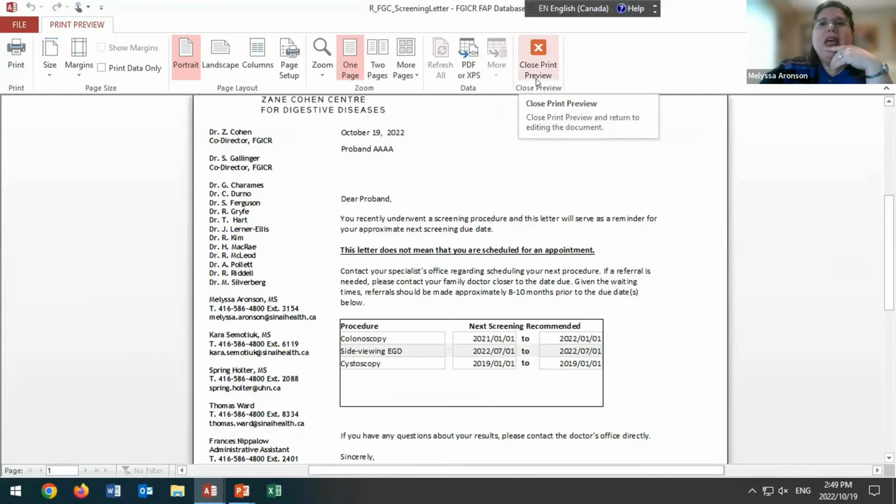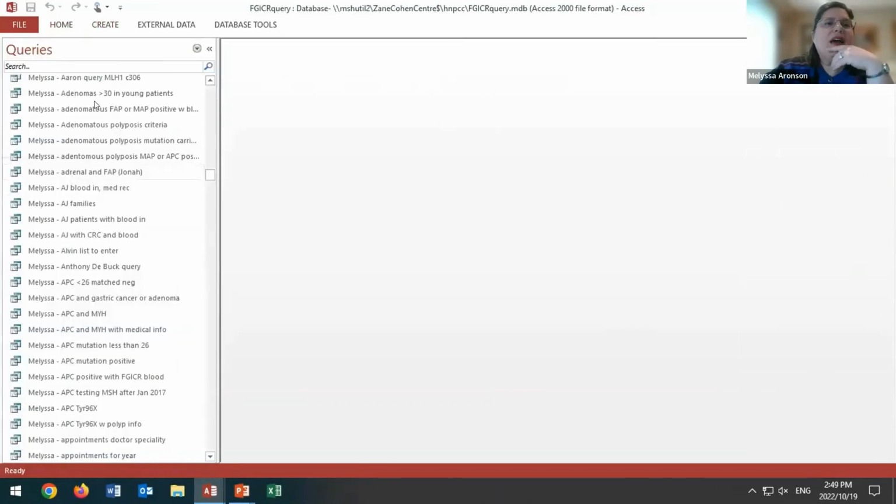So, and then after all that, we can query anything. So how many people have more than 30 adenomas in a young person who is Ashkenazi Jewish with medical records, who had an adrenal cortical carcinoma with FAP, and so on and so on. So any query with any of the fields, we'd be able to figure out through our query process. It just takes a long time to enter it all. We have it down to science now, though.